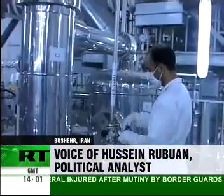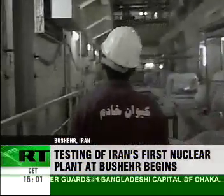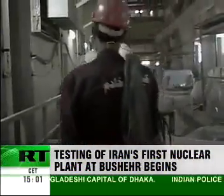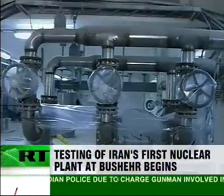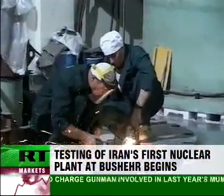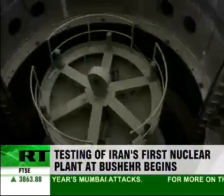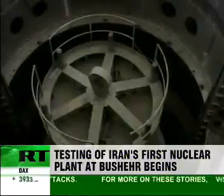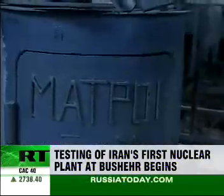The Bushehr light water reactor is a part of the country's nuclear program, which Iran says will provide a population of more than 70 million with the power they need. However, the US, several European countries and Israel have long doubted its peaceful intentions, questioning why the world's fourth largest oil producer would be facing energy shortages. They suspect Tehran is seeking to develop its own nuclear weapon.